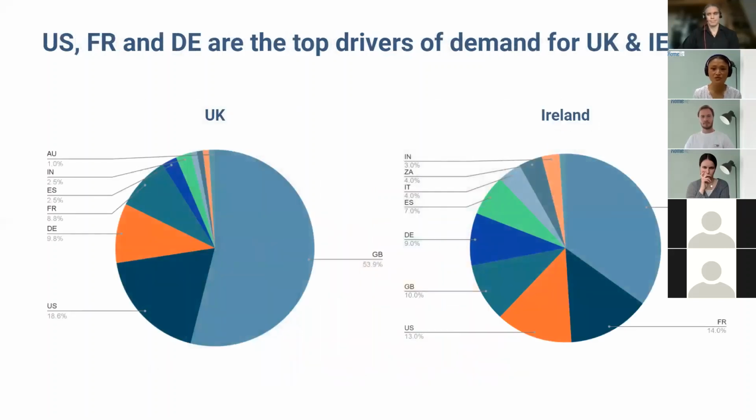And just in terms of where demand is coming from, these two pie charts show the distribution for where our guests are requesting properties from, based on their IP addresses in 2022. For both UK and Ireland, domestic requests account for the majority, followed by US, Germany, and France.